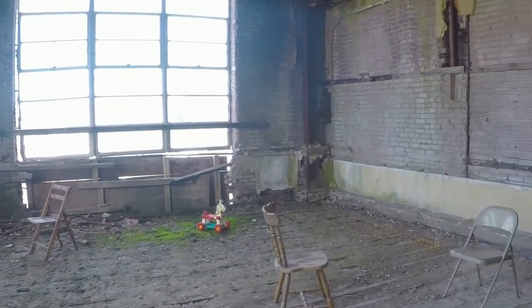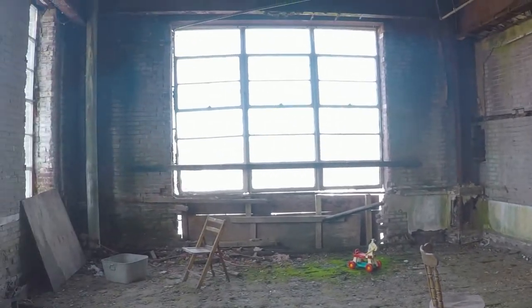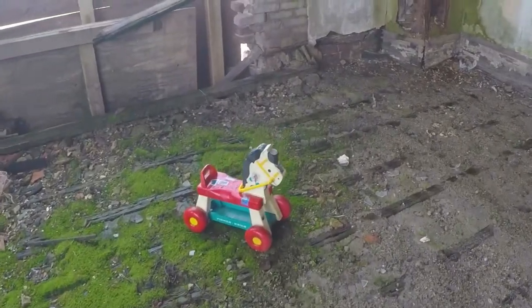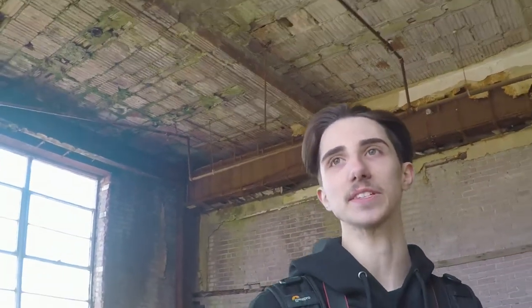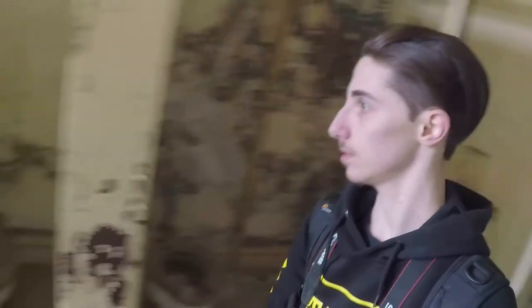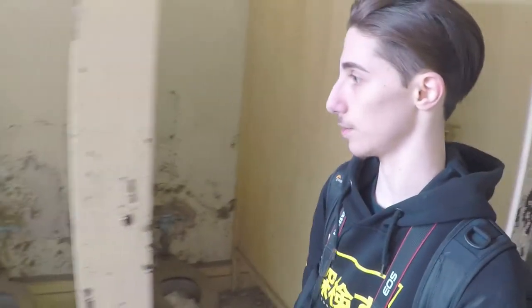Oh wow, that's actually kind of creepy. Guys, check this out. And all you can hear is the water dripping. That's like a little trolley horse, like a plaything for children. That's so weird. Yeah, guys, I can even see just the small town outside this window. It's so weird. Oh, we just came into one of the old bathrooms. These are the original bathrooms, guys. That's crazy.